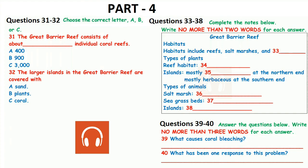In addition, around 900 islands, ranging in size from tiny sandy keys to large continental islands covered with vegetation, are scattered throughout the area, particularly at the northern and southern ends.